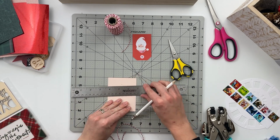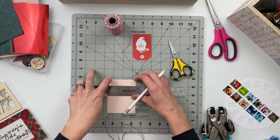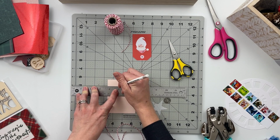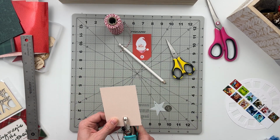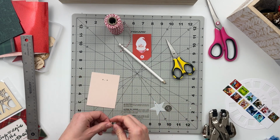And so I added the tag on top of it and just made a mark for where I wanted it to go. Then what I'm going to do is grab my ruler so that I can make sure these are on a straight line. I'm going to add 2 dots, one on each side of that main one in the middle. And then I'm going to punch 2 tiny holes. This is with my Crop-A-Dile, and it's the smallest hole setting.